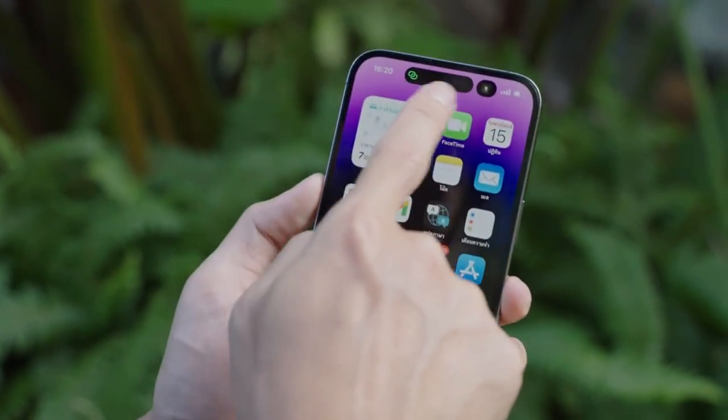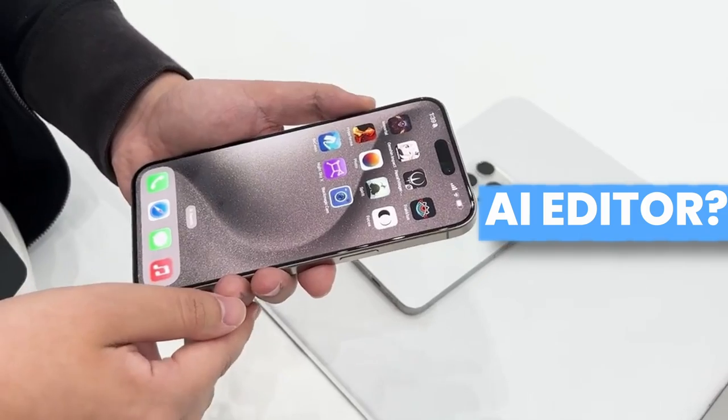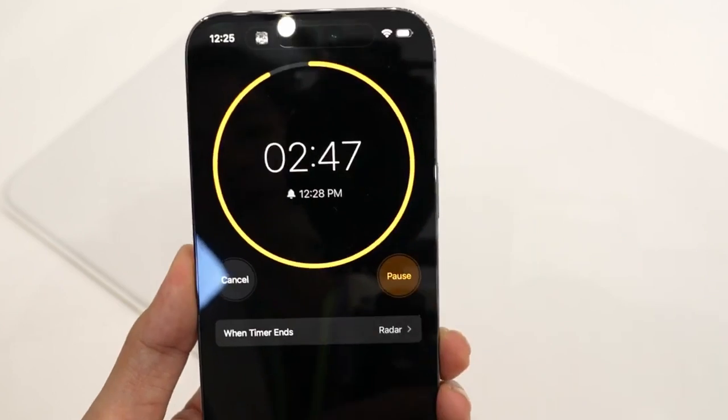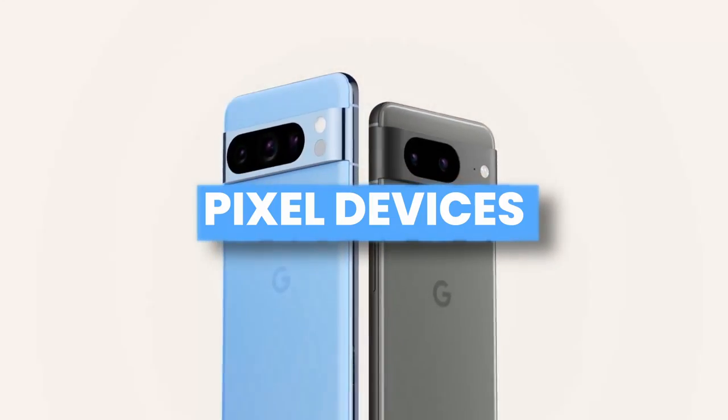Also, according to some rumors, Apple is working on a new AI editor which is going to edit your photos. I would hope Apple will give us similar features like Magic Eraser in iPhone 16 Pro Max, which makes iPhone 16 Pro Max compete against the Pixel devices and the new Galaxy S24 Ultra.